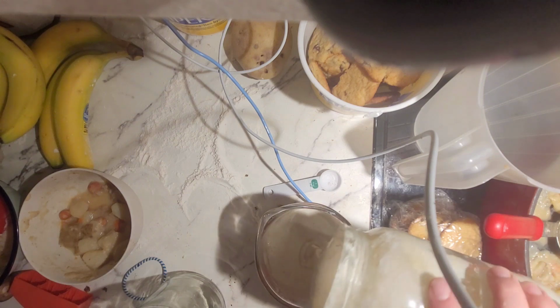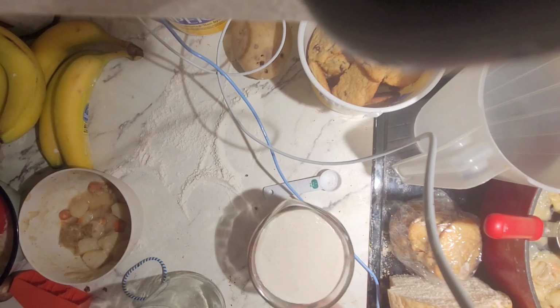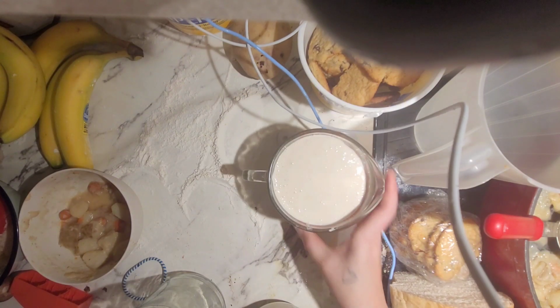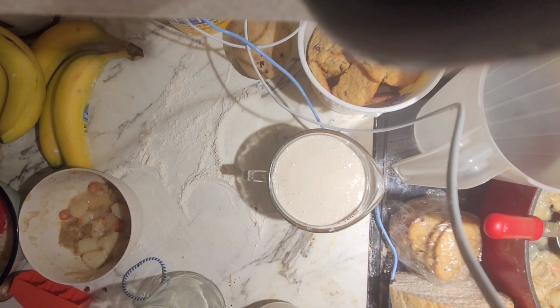I want 2 cups of discard. Okay, am I at 2? That's 2 cups of discard. This is going to become crackers. I'm gonna put this back in the fridge and I'll deal with this tomorrow.